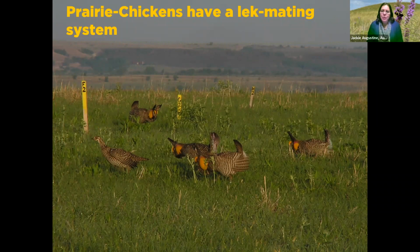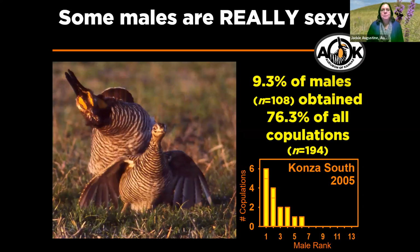It is a promiscuous system, so females can mate with multiple males. Most of the time they don't. They pick the sexiest male, and that's the only male they mate with. And the males obviously mate with multiple females. So it's a promiscuous system with multiple mating in both males and females, and virtually no pair bond.